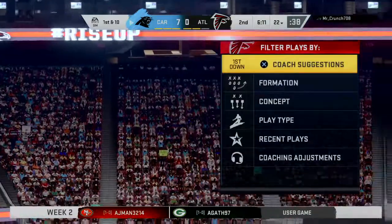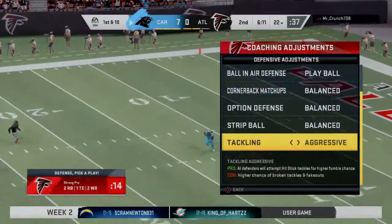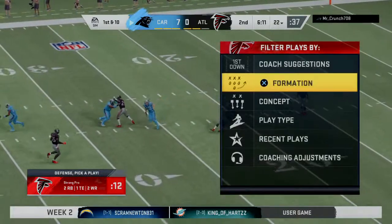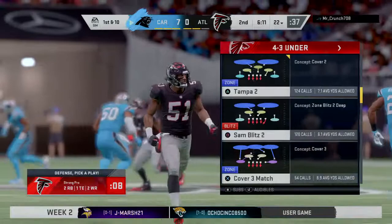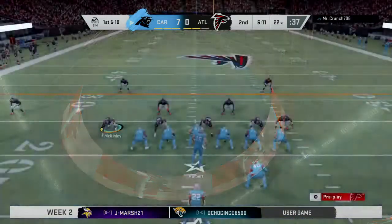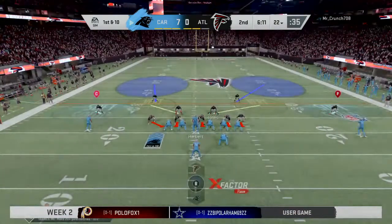Let's go, baby. On the return. The Panthers take over 1st and 10 at their own 22-yard line. The Panthers out there and ready to begin their next drive.